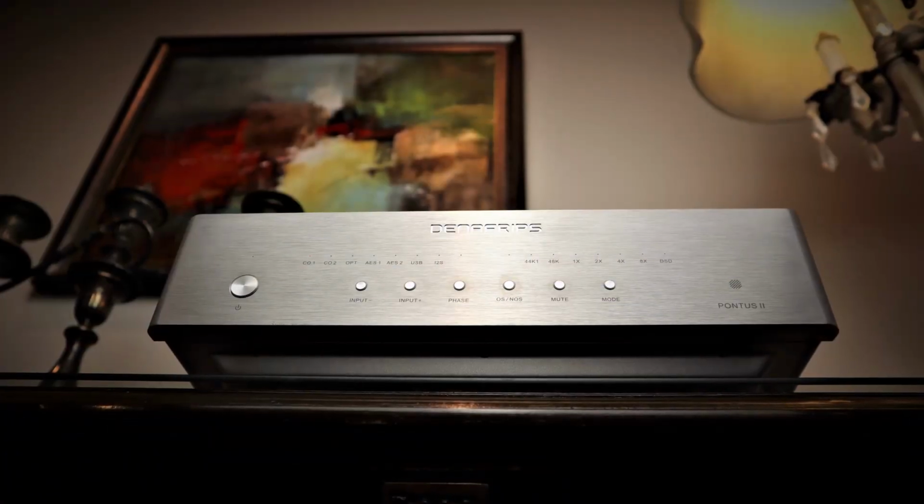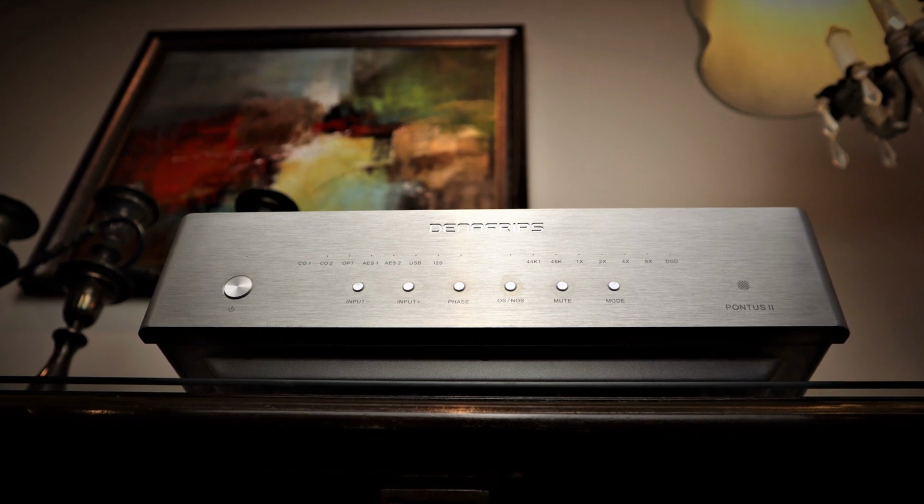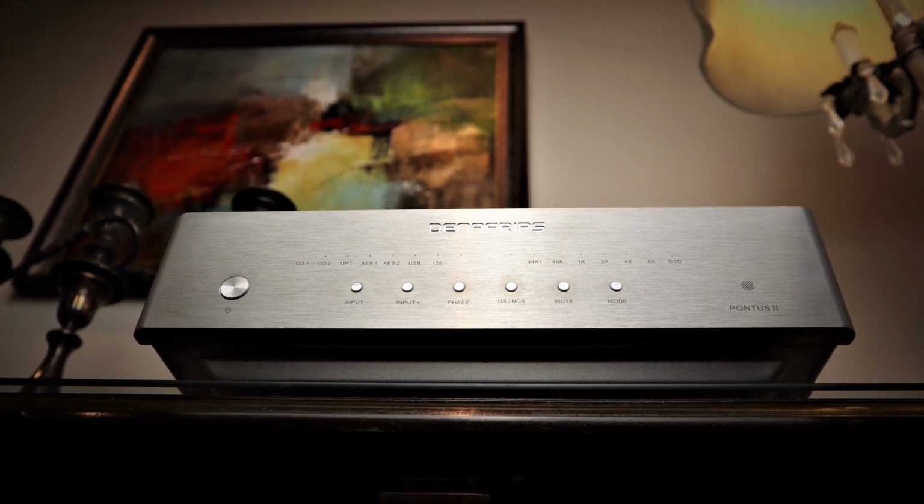I know it's a bit silly, but it's here, so I may as well compare the Mojo 2 to the Denafrips Pontus 2, which is around 4 times its price. I'm not going to say too much here. It's not a fair comparison. I'm only providing this as a way of context.